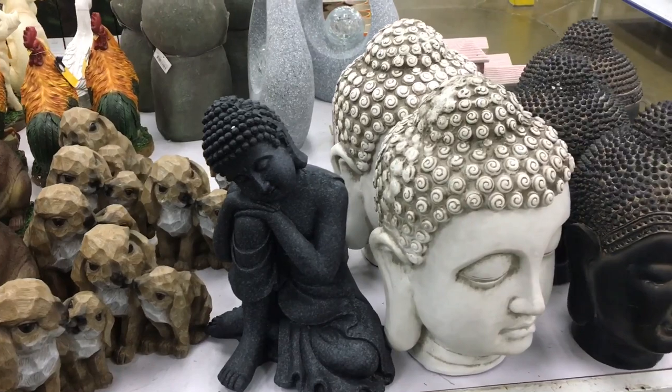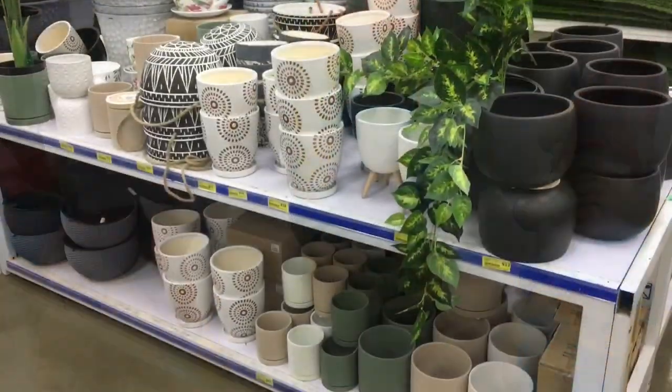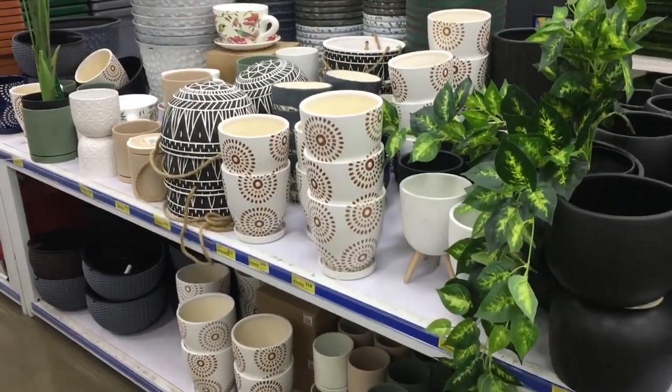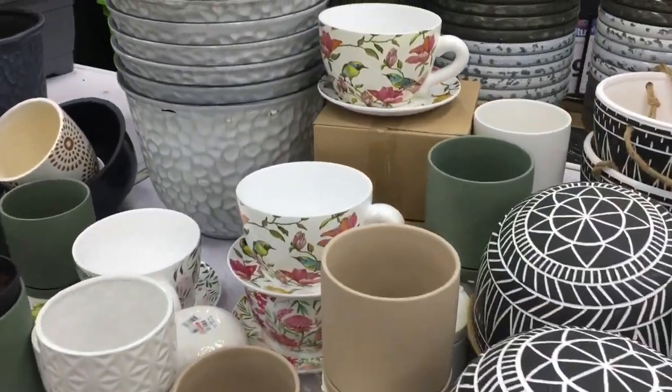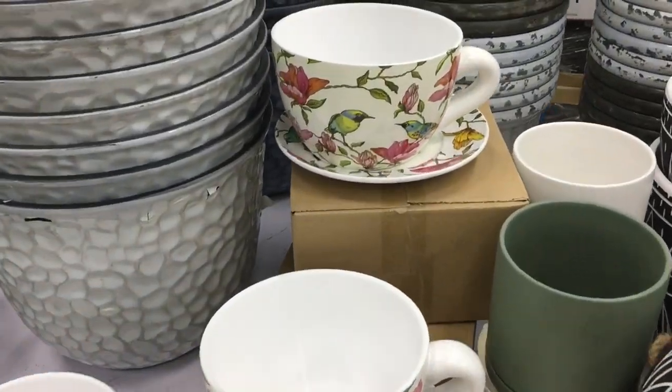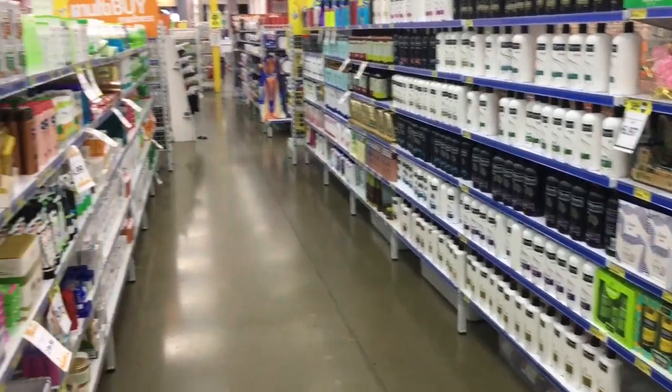My mum would love this Buddha statue. Look at this gnome with a mask. And lots of pots. So many pots. I love, love, love this teacup with the saucer. So gorgeous. Loved it. All right, they've got a beauty section as well.